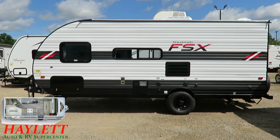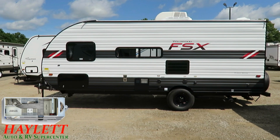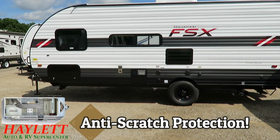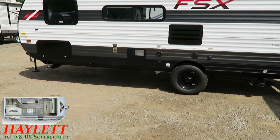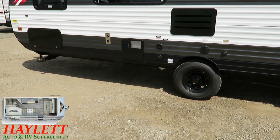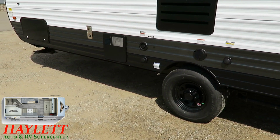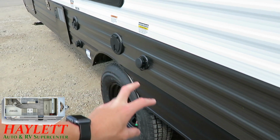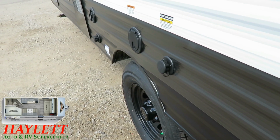And our sidewall aluminum all has an anti-scratch coating on it so that if you go by a tree branch or something and it rakes down the side of the trailer, it's not going to ruin that good look. Also, the darker skin bands, there's a little bit of a sort of glitter about them. It just looks good in direct sunshine.